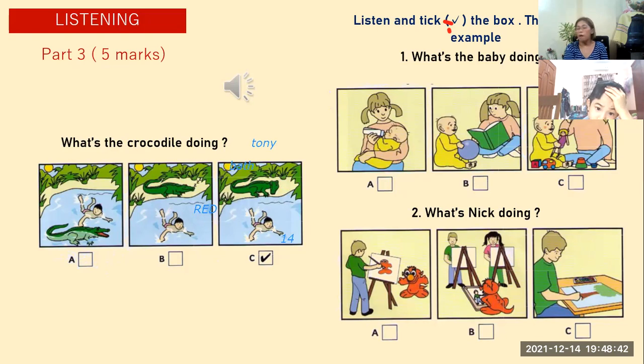One. What's the baby doing? There's Anne with her baby brother. Does the baby drink milk? He does, but he's playing with his toys now. He loves the doll. Two. What's Nick doing? Can you see Nick? Yes, he's with the monster. Is Nick painting a picture? Yes, he's painting a picture of the monster. Is Nick's sister with them? No, she's not there.